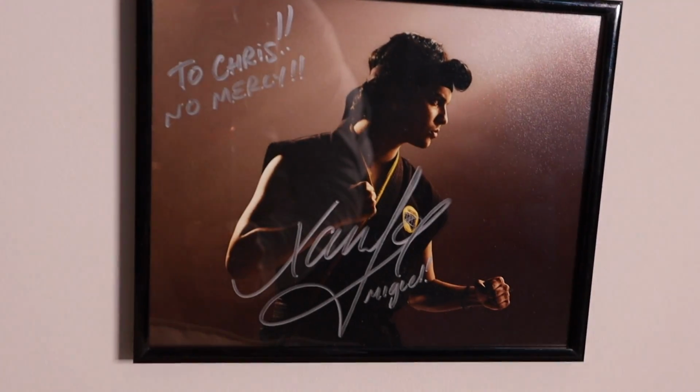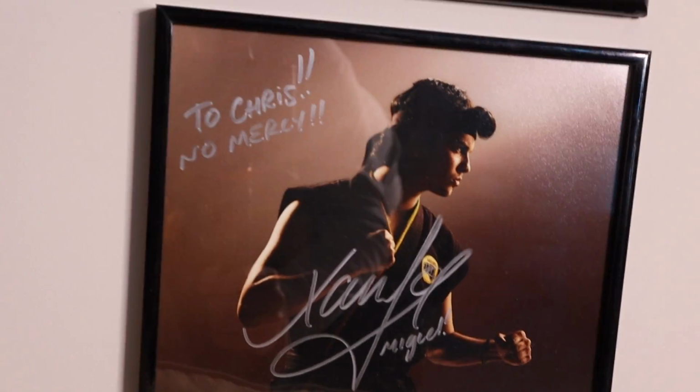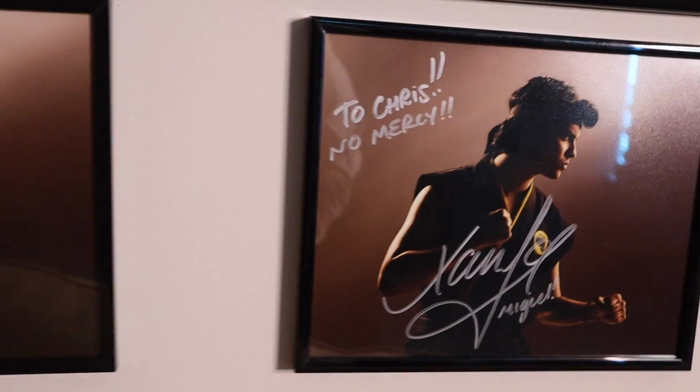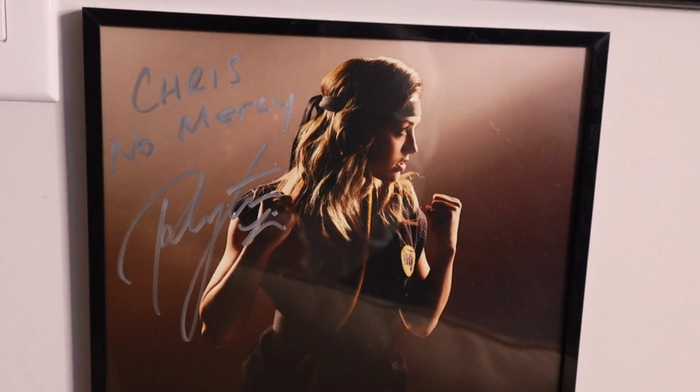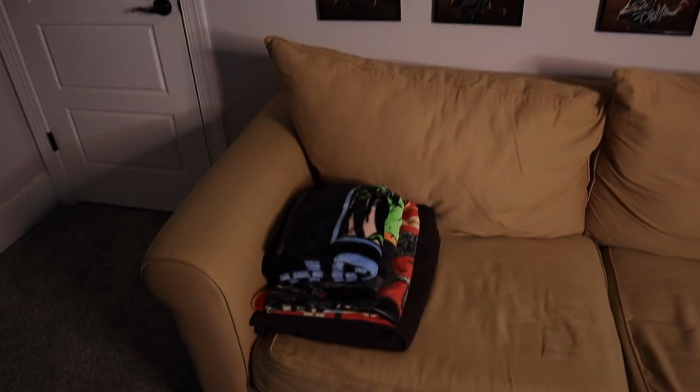And then coming over to the left again, I've got Xolo Maridueña, who plays Miguel Diaz, and he's also Blue Beetle in DC. He's a huge star in the making, but he said, "To Chris, no mercy." And the final Cobra Kai autograph I have for now is Peyton List, who plays Tori. She said, "Chris, no mercy." So there's my sort of Cobra Kai wall right there. And this is the other couch. There are some blankets that are Star Wars themed, but there you have it.